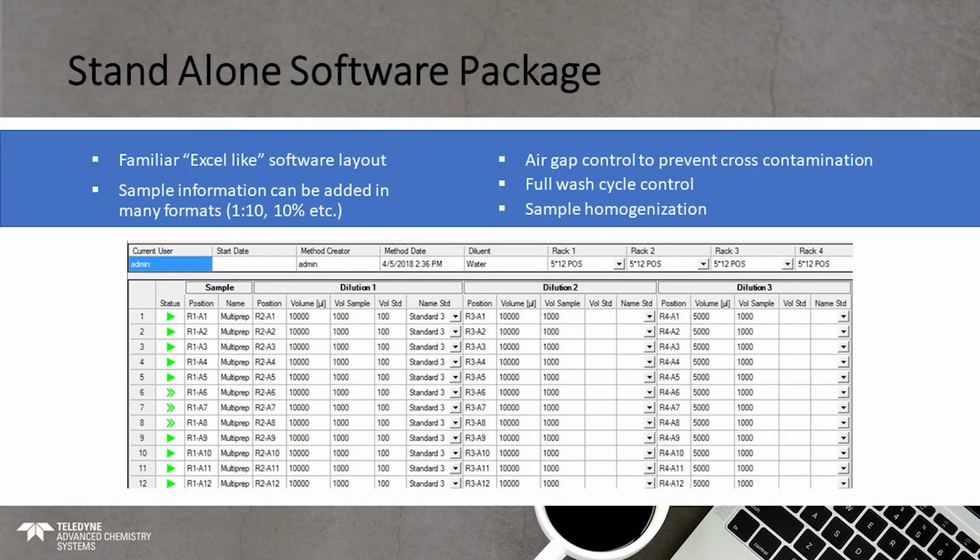I want to talk a little bit about how the software itself works, because obviously the system's really only as good as the software to control it. And I know that in the past there have been some prep systems on the market that were really burdensome to operate. So I want to highlight this as well. The software is, as I mentioned, pretty intuitive and fairly easy to use. Partly that's because it mostly feels like an Excel spreadsheet. If you can run an Excel spreadsheet, you can run this software.